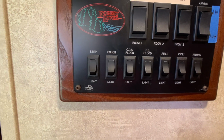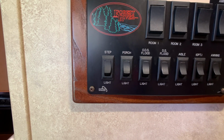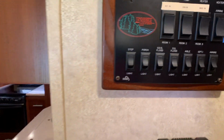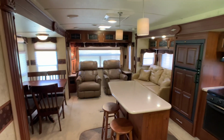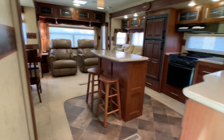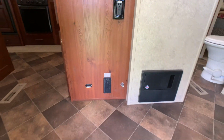And the third button from the left, that's ODS is off door side floodlight, and DS is door side floodlight, basically the scare lights outside. I'll show that to you if I can. There's your thermostat for your heat and your AC. One last look of the floor plan before I go outside. And I do also want to point out right here, that's your battery disconnect right there. A little pull button. Saves you on your battery when you're storing it.